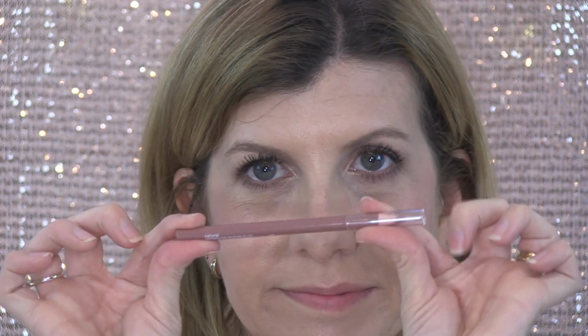To line the lips, I'm using a Savvy Nourishing Lip Liner in the colour Natural. I apologise if I disappear through this. I didn't realise that you could not see my lips because it was focused in on my eyes. So lining, I tend to overdraw on one side just to even things out a tiny bit.